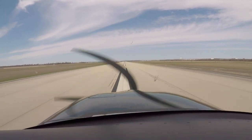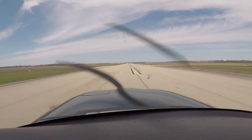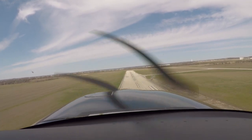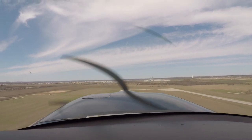The problem I have is as soon as I lift off here, you'll see I start drifting to the left because I eased off of the rudder. You've got to make sure that as soon as you lift off, that right rudder needs to be put in, especially with a 310 horsepower engine like the Cirrus has.